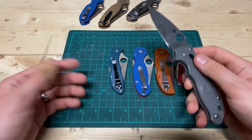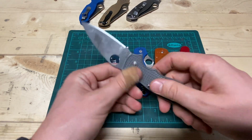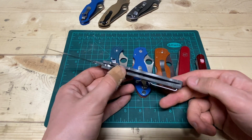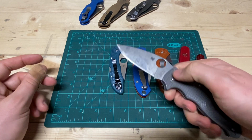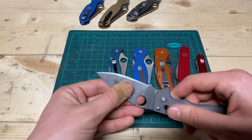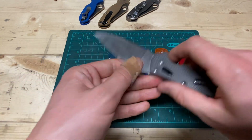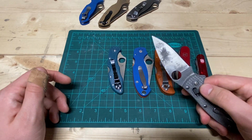I didn't really care. And then once again, this form factor, I love the Manix 2 Lightweight. I like it a lot more than the regular Manix. I love this package. I love the lock. I love the blade shape. The thing I don't like about the Manixes is the blade geometry is just a little bit thick, but they all are, except for the Delica and the Victorinoxes. So you just kind of live with that.